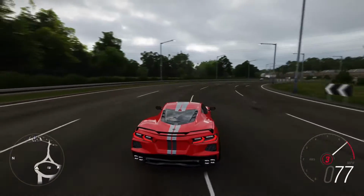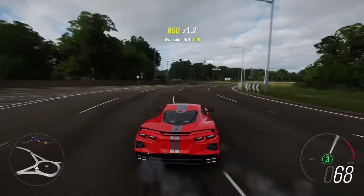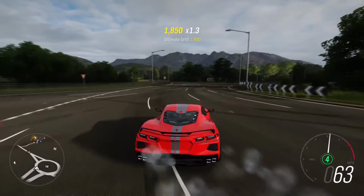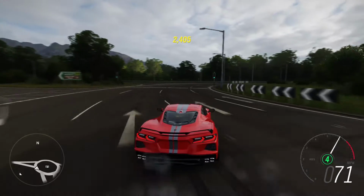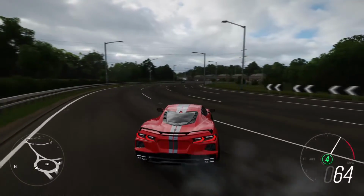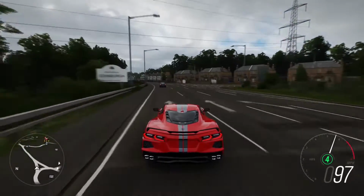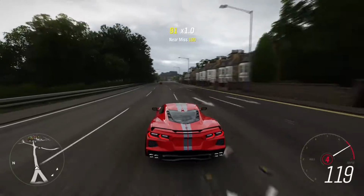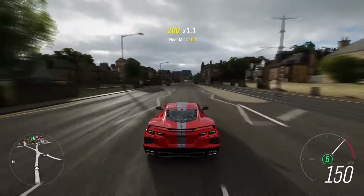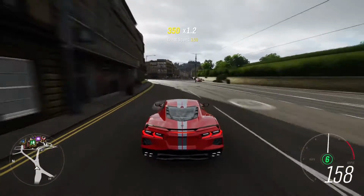This thing is amazing, and if you guys are wondering about the price, base price is $59,000, the mid trim is $67,000, and if you want to get the 3LT, I think it's $79,000. So guys, $71,000 USD, by the way, for a car that goes 0 to 60 in 2.8 seconds. It's a really good deal, just saying.